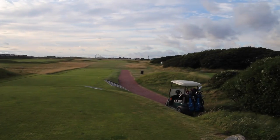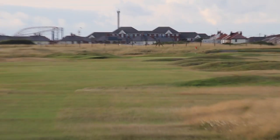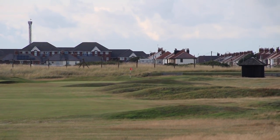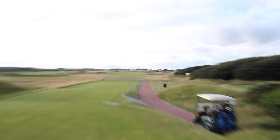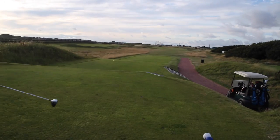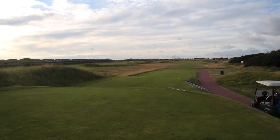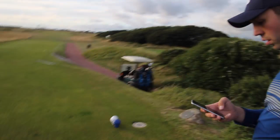So that is a good shot. It's just up the right. Oh, it's come back off that little shoulder of the rough. Nice shot. Not ideal line in, but don't traditionally hit a fantastic tee shot off here anyways.